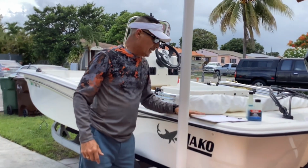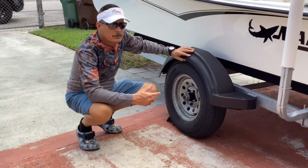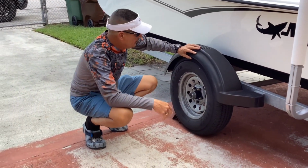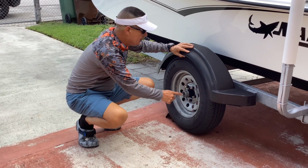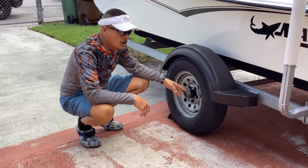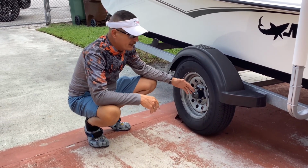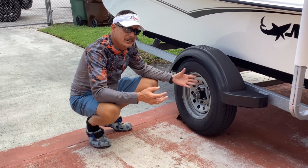Some of the other things on this checklist is I check the tire pressure on my tires to make sure that the tire pressure is correct. I also check the dust cover on the grease hub. These dust covers go bad every now and again because they are rubber. When they go bad, it allows the salt water to get in there and it starts corroding.